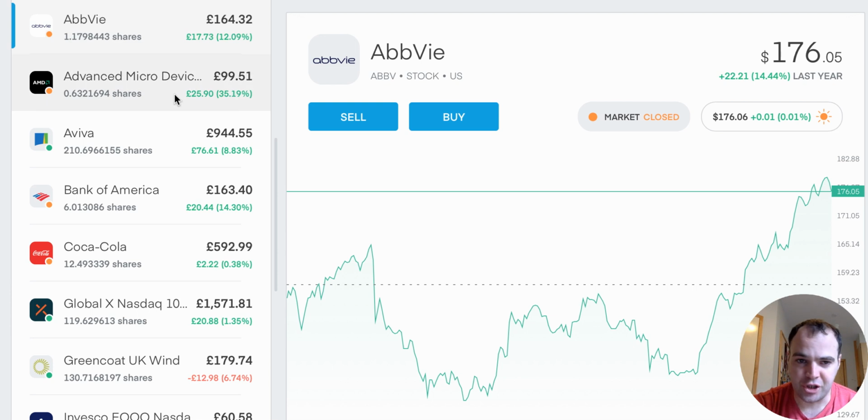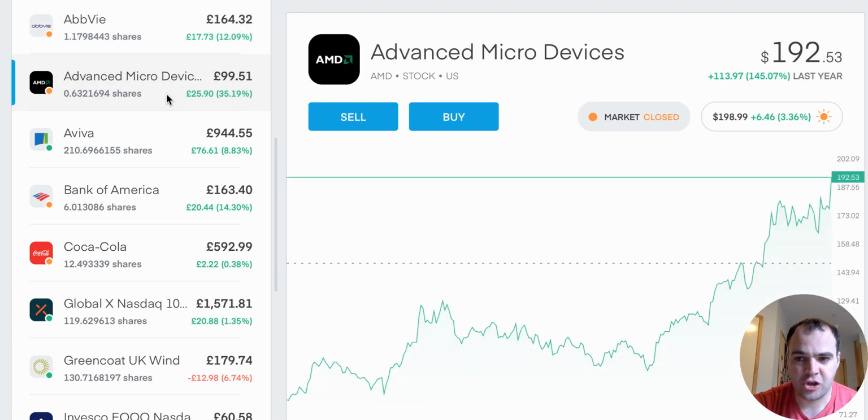And one I added this year, currently just shy of £100. Again, this is performing pretty well, and I'm up 35% on this. I do want to put more money into it, but it is pretty high at the moment. The stock is currently sat at 192. As you can see there, I bought it just around the 145, so it's pretty high to what I did buy it at, but I may put some more money into that in the future if it does keep growing.